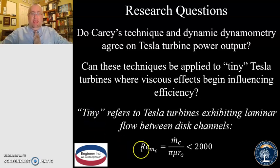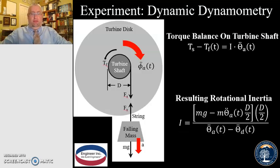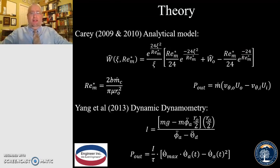So this is a Reynolds number for that flow between the channels, and a value of less than about 2,000 gets you fully laminar flow between those channels. So that's the regime that I'm operating in. It's also the regime where Carey's models were derived to operate in. So from a theory perspective, we're coming at this from two different directions.